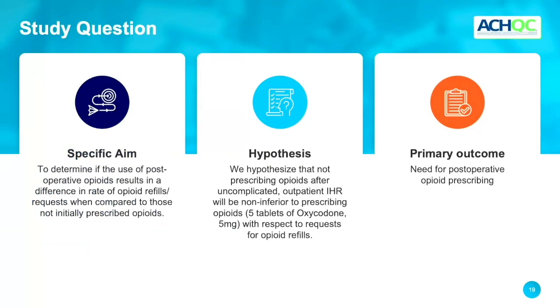The aim of the study, and really the hypothesis, is that there's not going to be any significant difference between groups of patients who are randomized. The way it's done, and I'm not participating yet because I'm in private practice and it's hard to get IRB approval, is that patients are randomized in the operating room to get a prescription or not. If they call at any point after surgery to get a prescription, it's considered a refill.